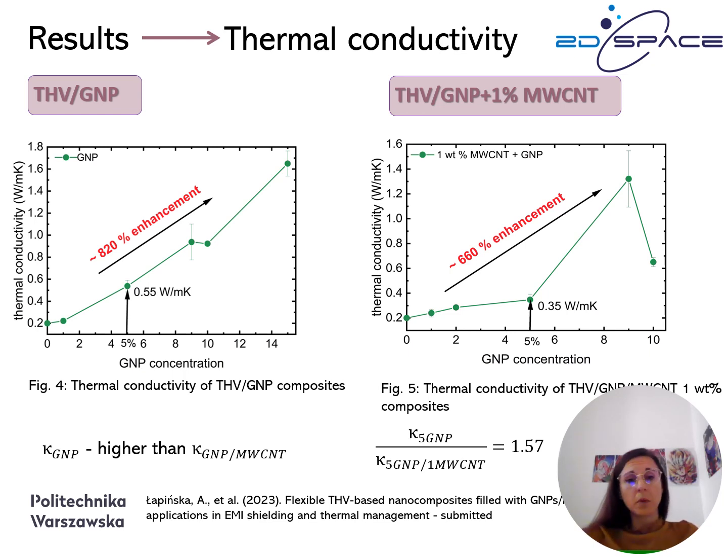enhancement of thermal conductivity. And again, same as for the electromagnetic shielding, we haven't observed here the synergistic effect, and it's very clear when you compare the values that we obtain for loading of 35% of graphene nanoplatelets. The series with just graphene nanoplatelets exhibits higher thermal conductivity than the same loading plus 1% of multi-walled carbon nanotubes.